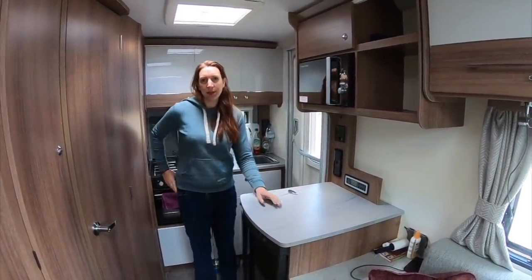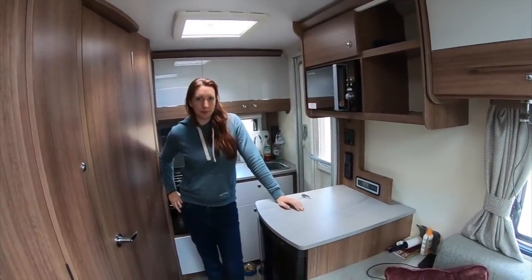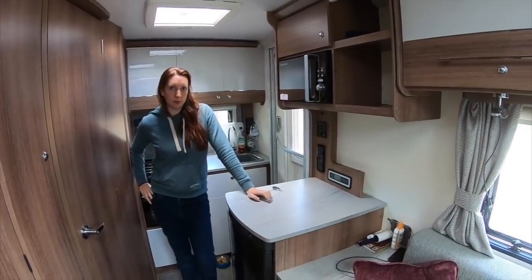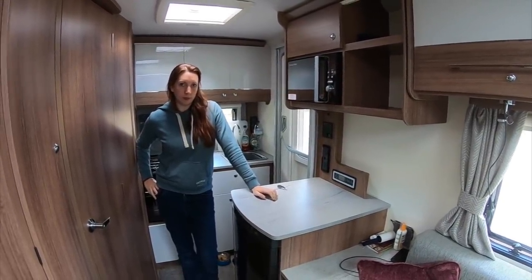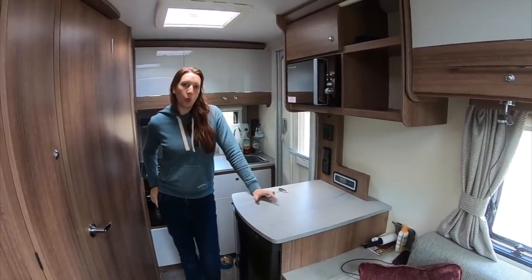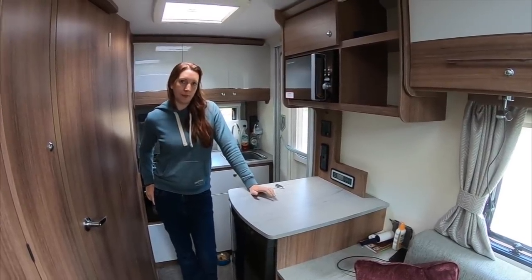So we have a Dometic fridge, exactly the same size, same fridge, but the control panel is automatic. So you can put it on three-way, and when you start driving, it goes to battery. When you stop, it goes back to gas. When we drive, we always have the fridge on battery because it saves the gas. And the engine's going.